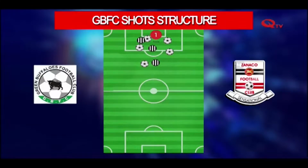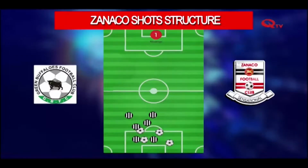On transition, Zanaco were pushing more men forward than at the back, and Green Buffaloes were very quick to make that counter attack. Okay, let's look at the shot structure for Zanaco Football Club, and let's try to put finality to this one and see how it's been. It's been a tough period for them. Boyd on the strike balls, the spent efforts, only 4 on target for Zanaco.